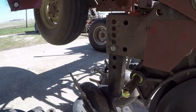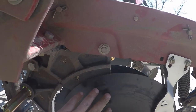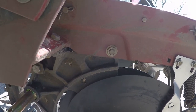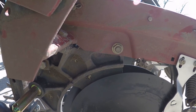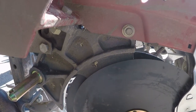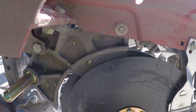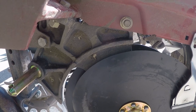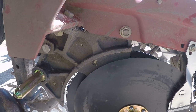So then we'll adjust the shims so that the tire is kind of just touching the blades on the row unit. We don't want a lot of contact because that'll cause the inside edge of the tires to wear. But we want them tight enough that dirt can't come up behind, or mud especially, if we end up going through a wet spot or having moisture on the top or something like that. Just to kind of try to keep the dirt underneath and get a consistent depth on everything.